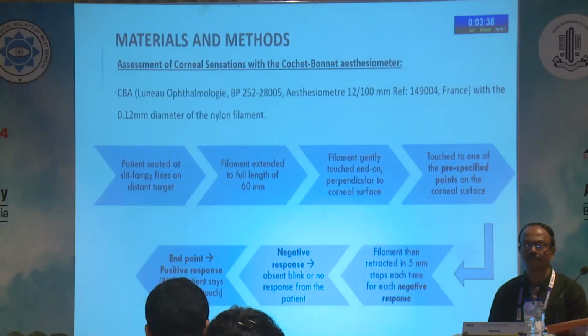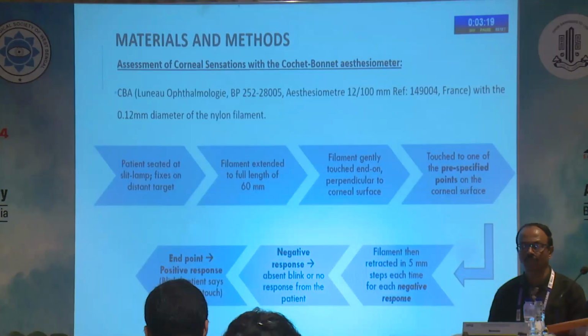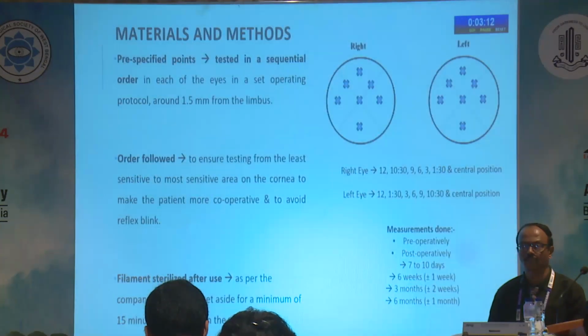CBA was used for the study. The patient was seated at the slit lamp and was advised to look at a straight target. The filament was extended to its full length of 60 mm. The filament was gently touched on the surface of the cornea at the desired point, perpendicular to the surface of the cornea. The filament was then retracted in 5 mm steps each time for a negative response, which is the absence of a blink or the patient subjectively saying that he did not feel the touch. The filament was sterilized after use according to the company protocol, and a minimum of 15 minutes was given before it was used for the next patient.